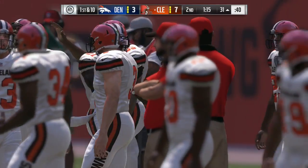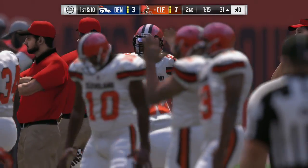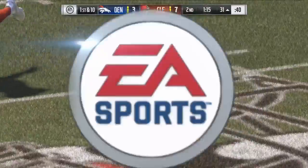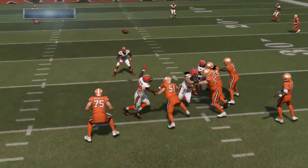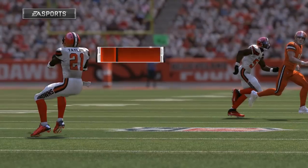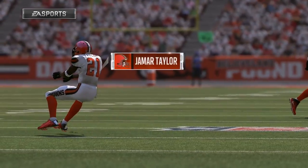And it looks like Jamar Taylor is definitely trying to get his boys fired up. Like, come on, we're playing against a college team. We got to make some plays. We cannot let them move the ball on us. And look at that, Deshaun Watson across his body. And that's just something that he's going to have to correct. You cannot make that type of throw here at the NFL level.